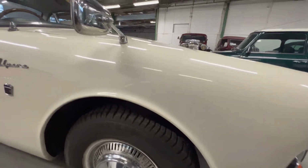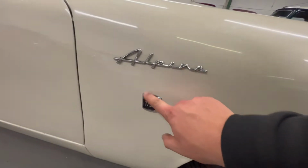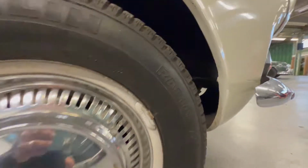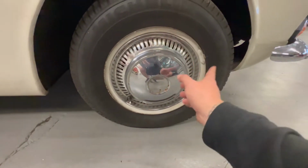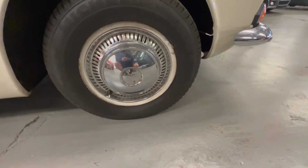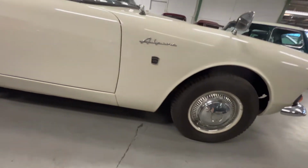Coming down this wing, that's all nice and clean and tidy. All the chrome on the badging is good. Obviously the correct badging and everything there. This arch, as you can see, is lovely and solid and clean all the way around. It's got the original wheel trims on the steel wheels. The steel wheels themselves could do with a bit of a paint by the looks of things. And it does have, I believe, 4 matching Michelin radials, but we'll count as we go around. So they've got Michelin on the front here.